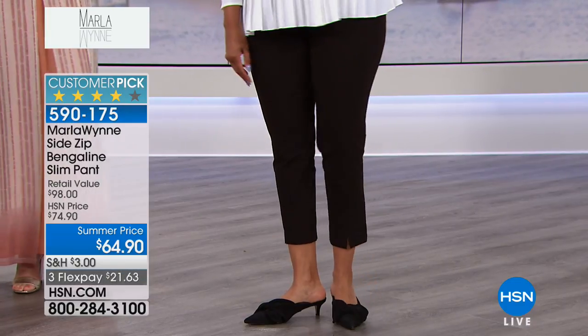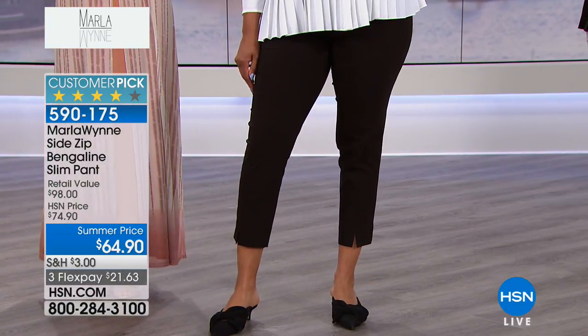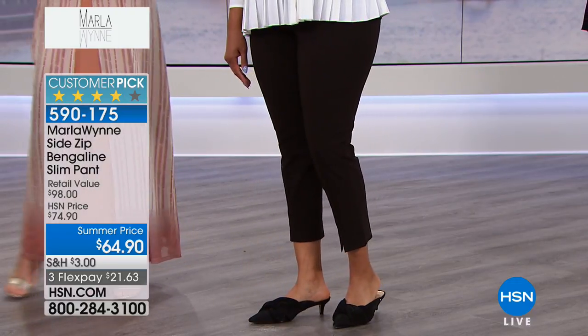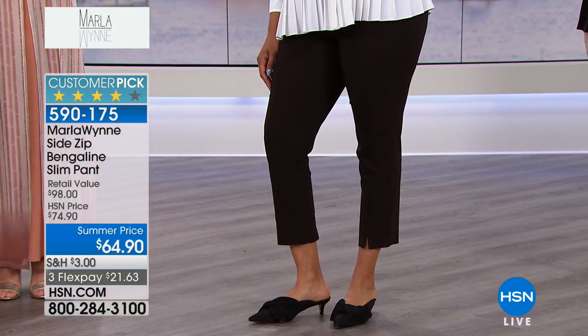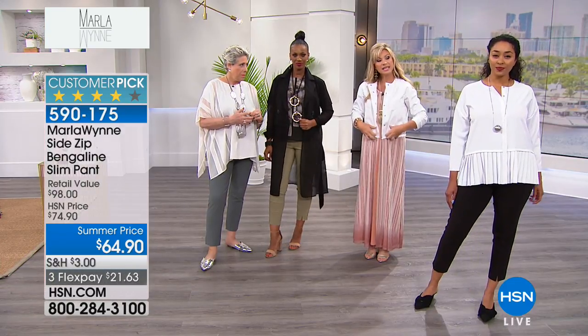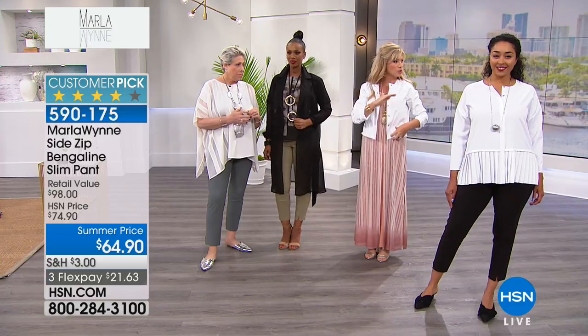Every color. These pants are phenomenal, and they're lightweight, without letting the lumps and bumps show. So if you want these, again, $64.90, very popular item. Order true to size, unless you want a little bit more room where the elastic is up in your tummy area, then go up a size. Otherwise, order these true to size.